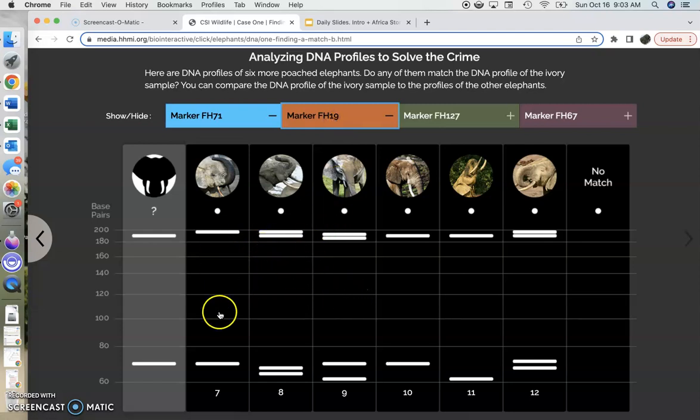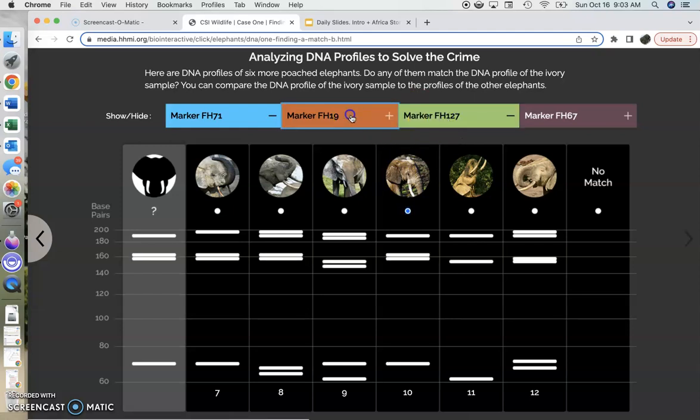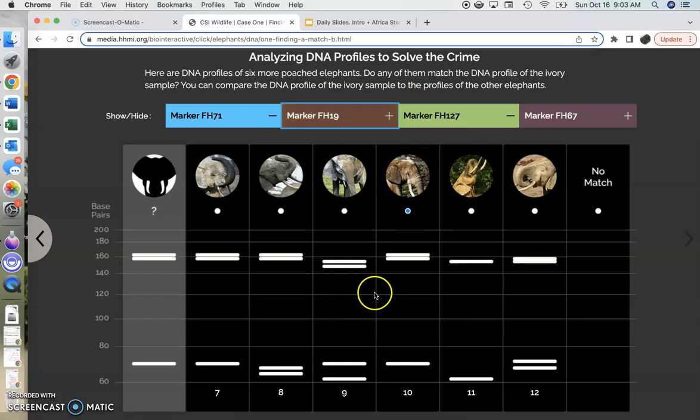We had 7. That doesn't look like a match anymore. They're both homozygous, but elephant 7 has a longer DNA strand. It didn't move as far as the mystery elephant. So 7 is out. Let's see if 10 does look like a match. So this is the same location, roughly 190 base pairs. So I'm going to click that, and then I do need to check these other markers. So let's close that so we don't get confused. Let's see if elephant 10 is a match.